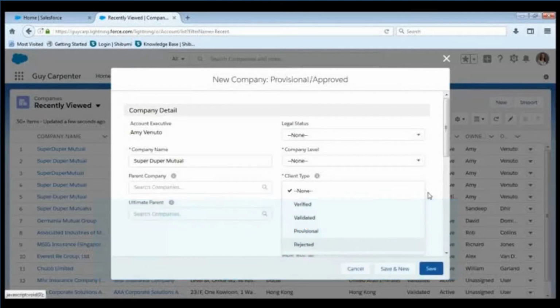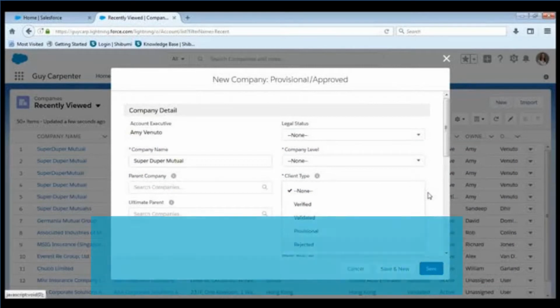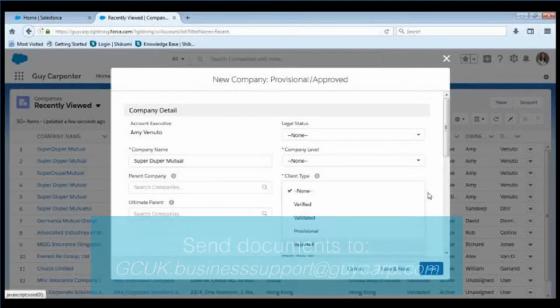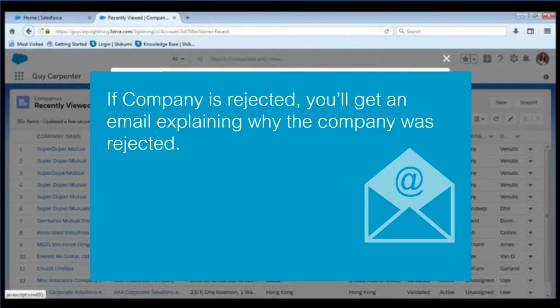For a list of which documents are needed, please download the handout titled Company Creation, Name and Address Team Data Points from the Resources tab in the upper right. Obtain the details and documents and send them to gcuk.businesssupport@guycarp.com. If the company is rejected by the Name and Address team, you'll get an email explaining why the company was rejected.